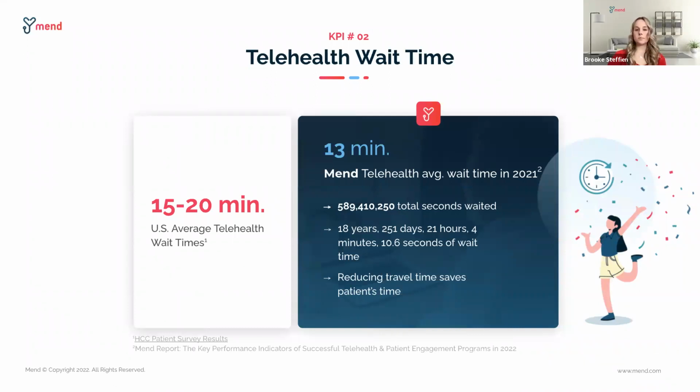How does wait time translate to telemedicine visits? Yeah. So again, this is something that can be tracked very well when the visit is entirely virtual and can almost be tracked down to the second, really. Some organizations may track this for in-person visits, but for telehealth, this can definitely be tracked.